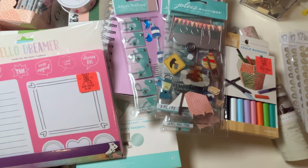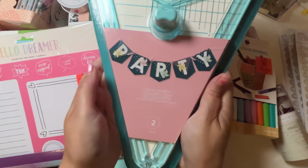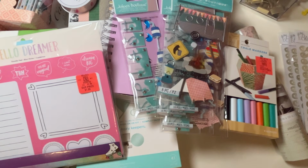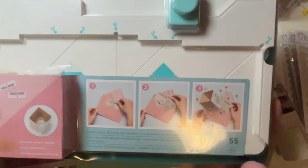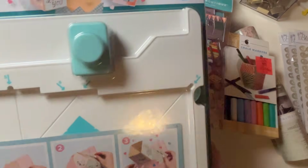And then I did find some We Are Memory Keepers punch boards. I found this one, which is the Banner punch board. This is so much fun. I cannot wait to use this. Oh, I love this one. So I was so excited about that. I also found this one, which is the Explosion card punch board. So cool. It comes with the rubber bands and everything that you need to make this neat explosion card. So much fun.